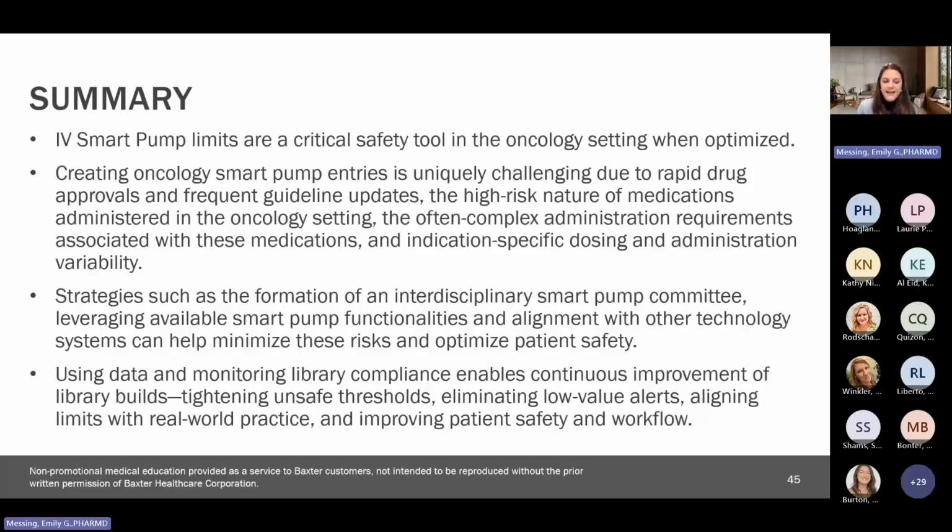And then lastly, I know we didn't spend a lot of time on it, but again, happy to chat about it after. Using data and monitoring library compliance enables continuous improvement of the library builds, which can tighten unsafe thresholds, eliminate low-value alerts, and allow the alignment of limits with real-world practice, which again ultimately will improve patient safety and workflows.